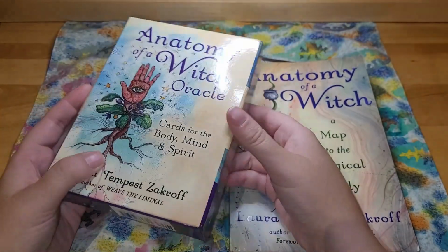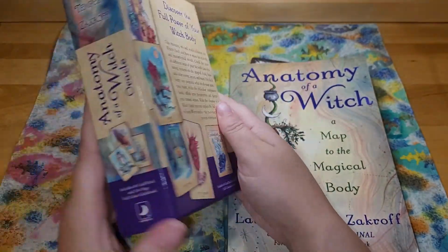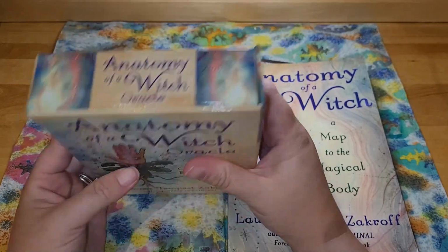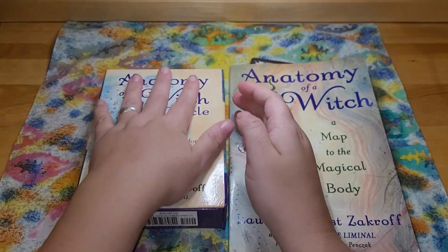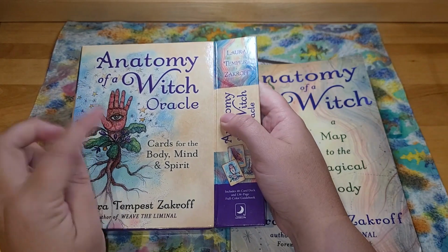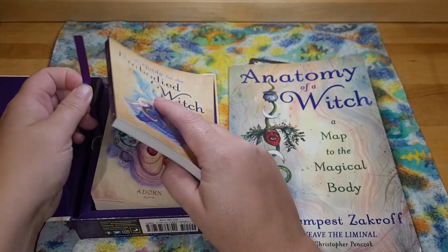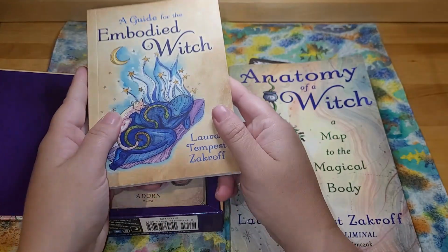How this started was I was watching, I'm just going to get it out of this box. This is what the box looks like. This is a Llewellyn deck. I love the size of this box. It's such a great size. This is by Laura Tempest Zakroff. And this was on pre-order, and I knew I wanted it.